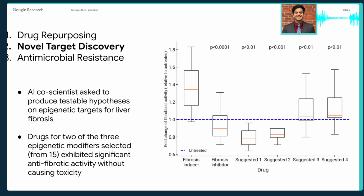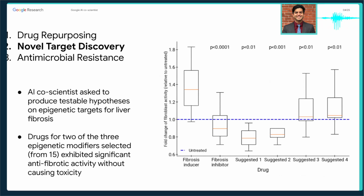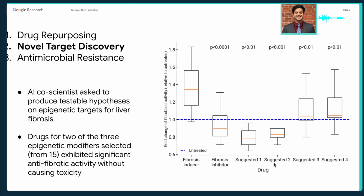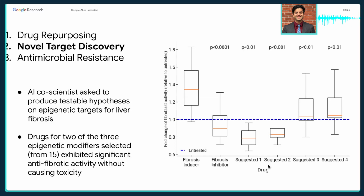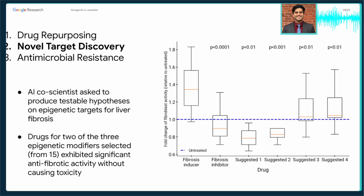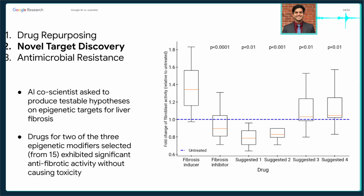Novel target discovery. So here we were asked to produce testable hypotheses on epigenetic targets for liver fibrosis. So we selected from 15, 2 of the 3 epigenetic modifiers were actually successful. So you can see, there's 4 here, but there are actually only 3 epigenetic targets. These two, I think we have another paper which actually lists what specific drugs they were. I don't think this is one of our collaborators that just preprinted this. But essentially, a high proportion of the drugs that were proposed were actually successful in having antifibrotic activity.